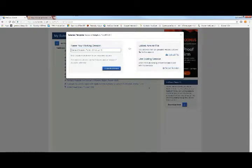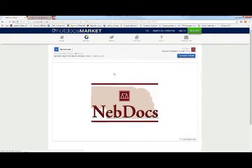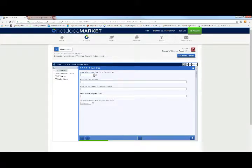So let's look at decree of adoption. And we're going to name this working session. We're going to call this the Richard Grayson. So we'll create a new session. You'll see the NebDocs logo pop up. And now we start to answer, like we did for the guardianship or conservatorship form. We do the exact same thing. So we'll just choose a county here, just randomly picking one, randomly putting in an adoption case number for today's demo.